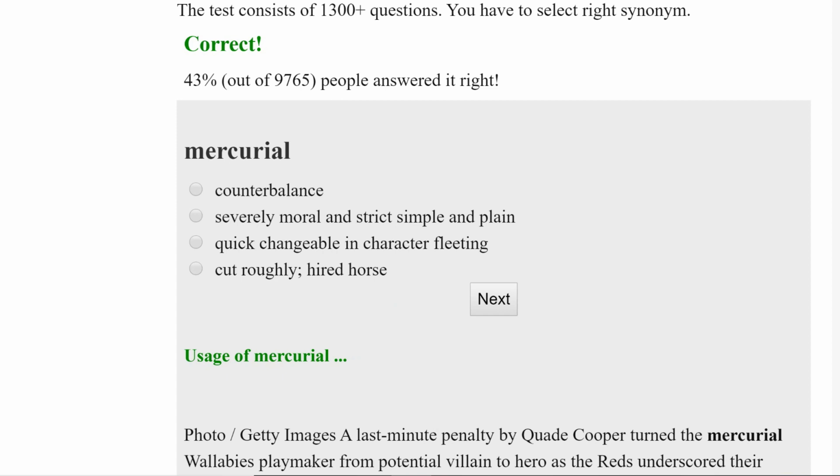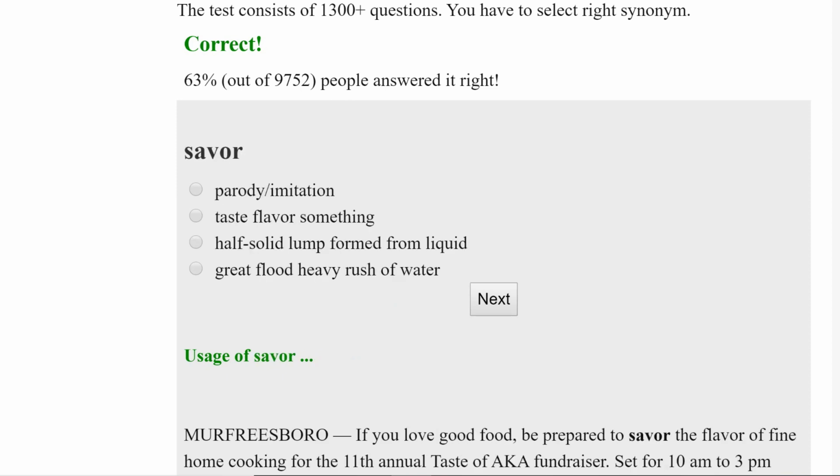Mercurial. Unpredictable, quick and changeable. Can't see where it's going, it's mercurial. I guess like you can't see the planet Mercury. It changes in the sky all the time, so it's mercurial. To savor something, to taste it. Let's savor your meal. Let's taste it carefully and take your time over it.